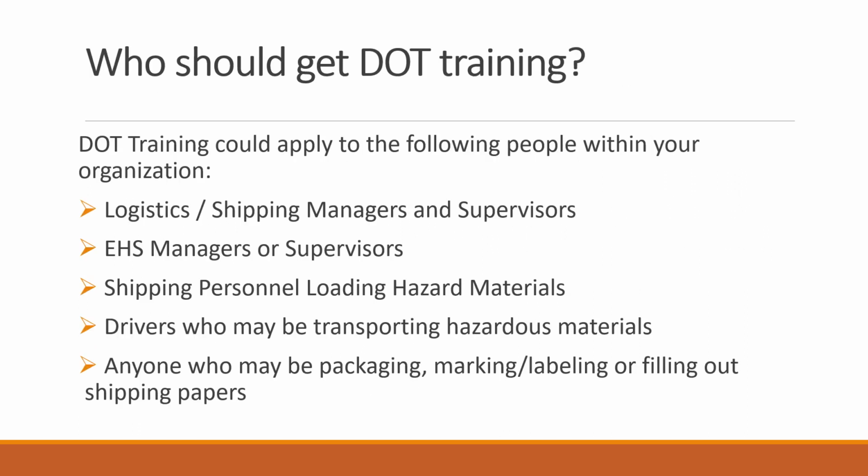So the question becomes, who should get DOT training? DOT training could apply to people within your organization, logistics and shipping managers and supervisors, environmental managers or supervisors, shipping personnel loading hazardous materials into trucks, drivers who may be transporting hazardous materials, or anyone who may be packaging, marking, labeling, or filling out shipping papers should have some level of DOT training.